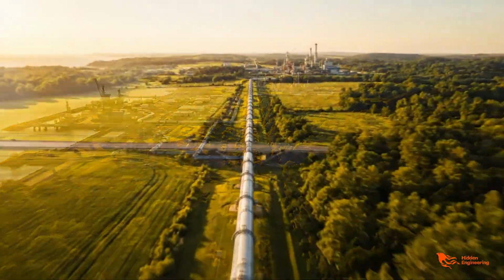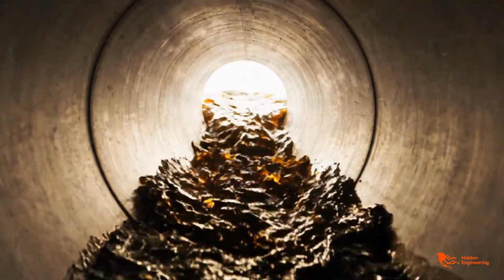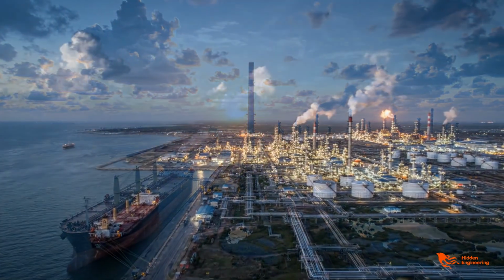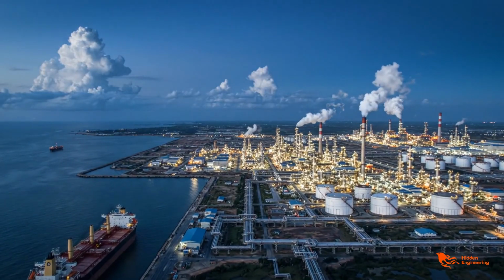From there, the crude can travel hundreds of miles through pipelines toward refineries. One ship has now become part of a much larger chain, connecting the ocean to the refinery, and the refinery to everything that comes next.